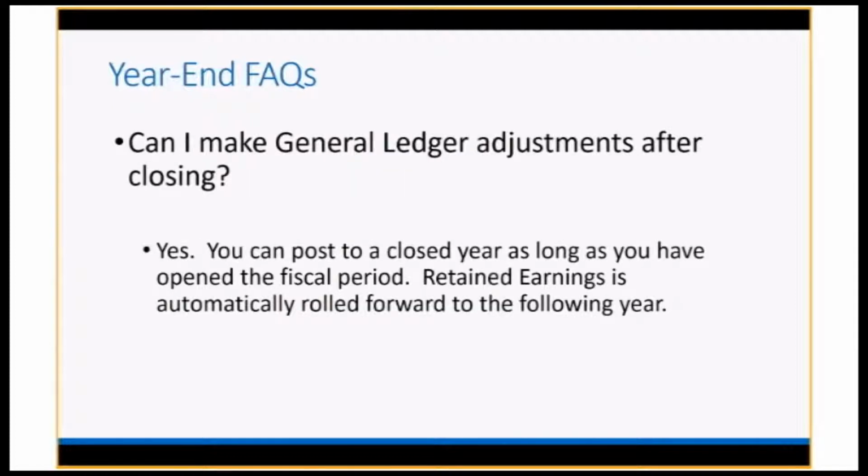Can I make general ledger adjustments after closing? I've already emphasized that a number of times in this call. Yes, you can. I just want to remind you again, every year I have people saying, oh, I might have more adjustments, so I don't want to close. No. There is absolutely no harm closing and doing a general ledger adjustment afterwards. It happens every year with everybody.